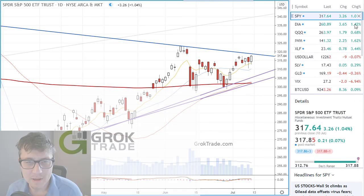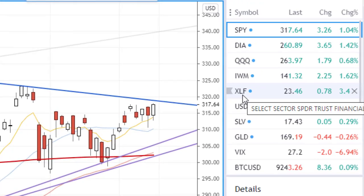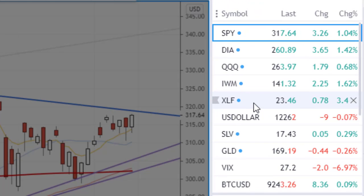Markets ended the week on a bullish note, everybody up quite a bit, but what's really big is the financials, up 3.4%, guys. But the Russell's 2000 up 1.6, leading the charge to the upside. That's really bullish to see. Silver slightly higher, gold slightly lower. VIX at 27. VIX has been dropping down. Bitcoin still hovering around 9,200.